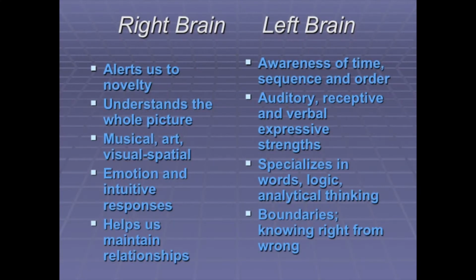The right side of our brain alerts us to novelty, things that are new. It helps us understand the big picture. It's in charge of our musical, visual, and spatial capabilities, in charge of our emotions, our intuition, so it helps us maintain relationships.